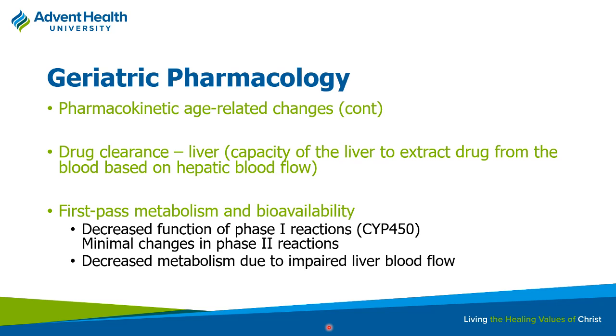If I'm not carrying the drug in the blood to the liver, can it get metabolized? Nope. So it sticks around for longer, right? For instance, if I had a patient on a lidocaine drip, I'd have to give them a lower rate because it's cleared through the liver. And if they have CHF, they're not going to have as much throughput through the liver. So I have to give them a lower dose. Otherwise, they can develop toxicity.